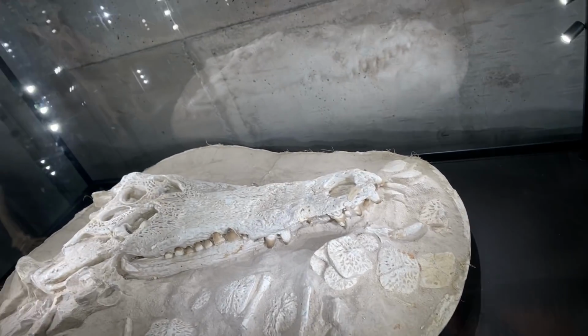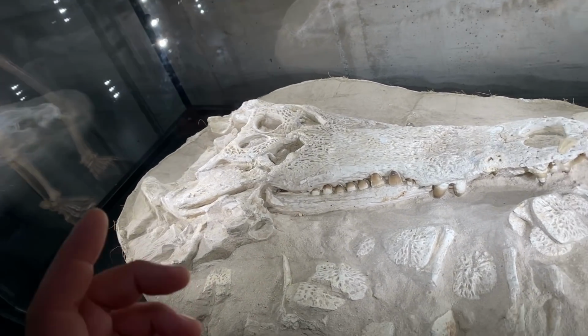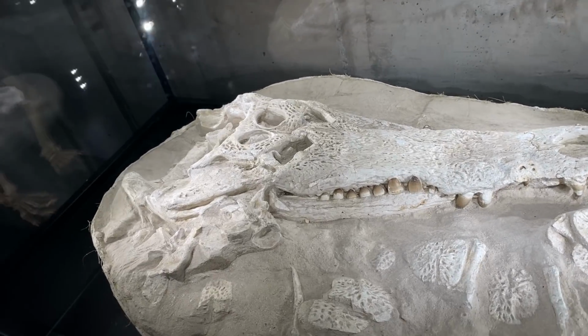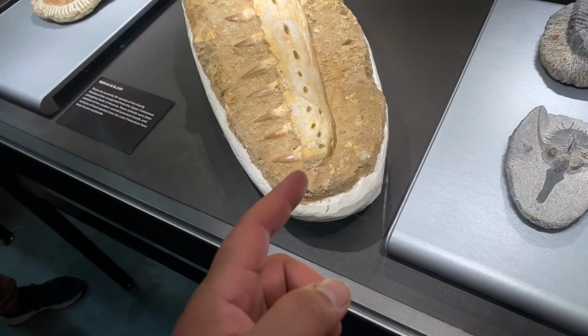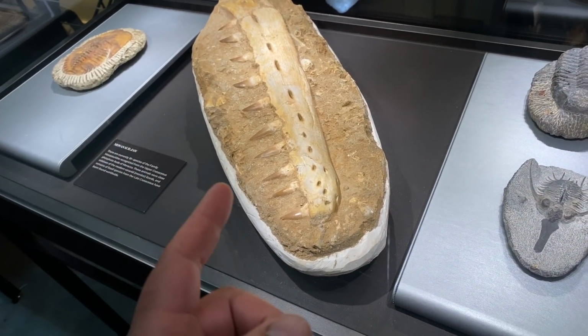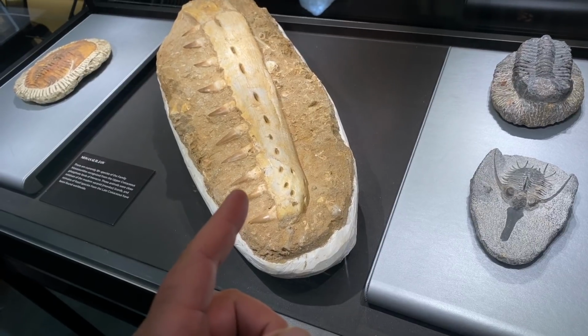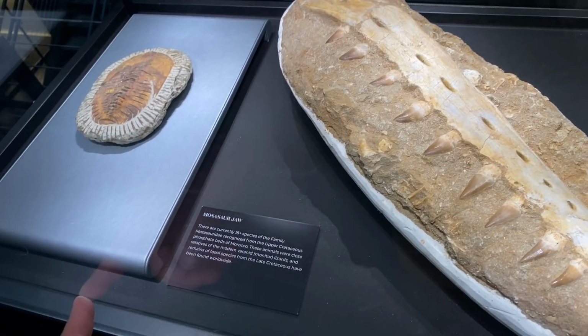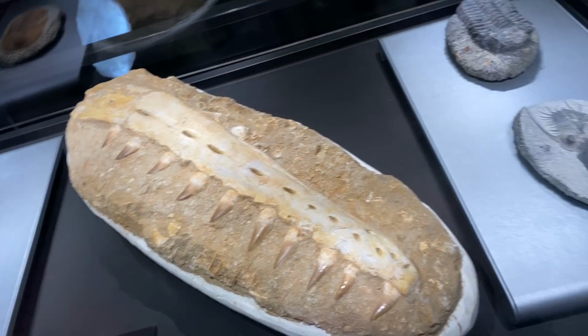Very, very cool crocodile from Morocco. You see a lot of the castings out of Morocco. There's a spinodon right behind me, the same thing. The teeth are real, but the rest is not real. And it's a casting at best, but they have the real teeth. Yeah, you see that a lot with Moroccan fossils.